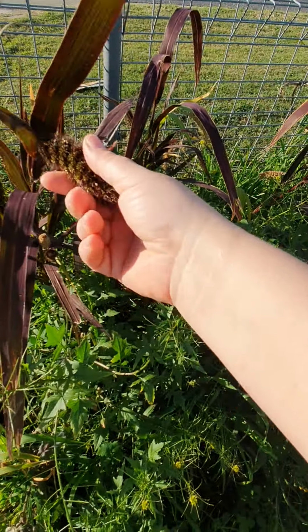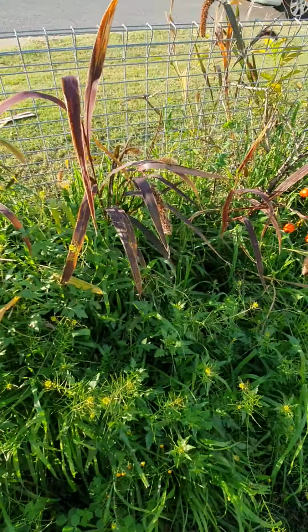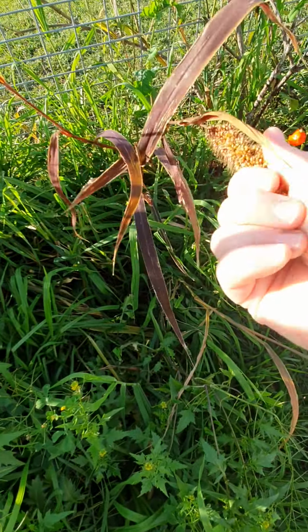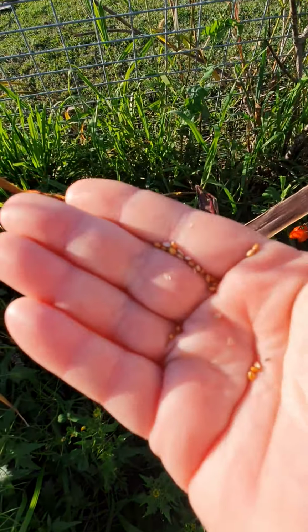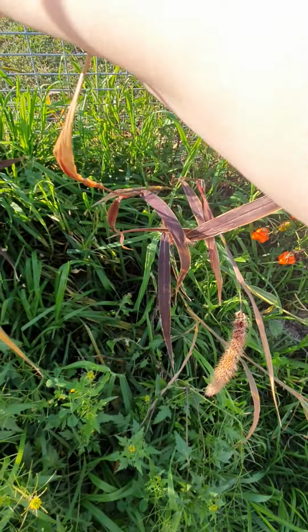This is red panic. It's actually not black millet, and again that's out of a birdseed. So very cool. This one's ripe. So see, it's a deep orange colored seed.